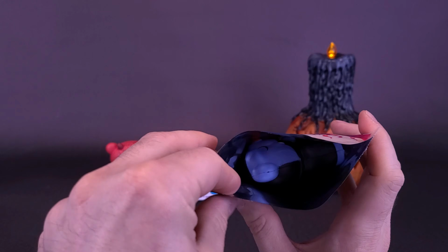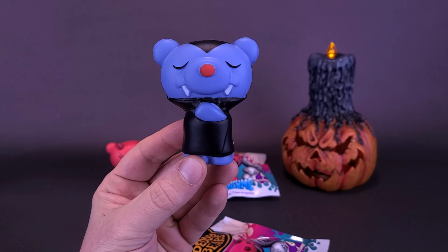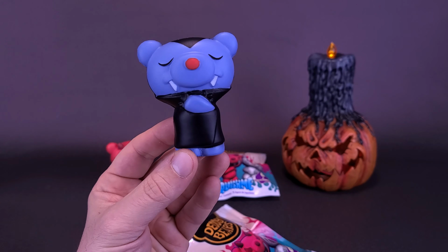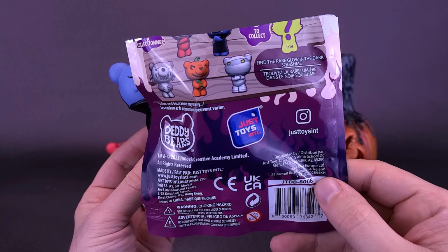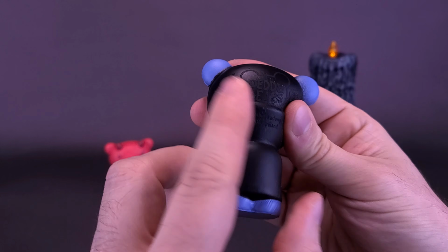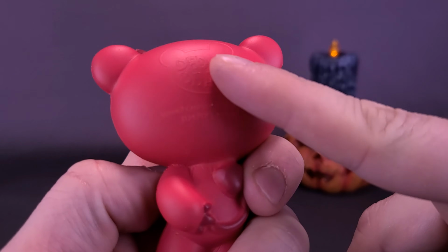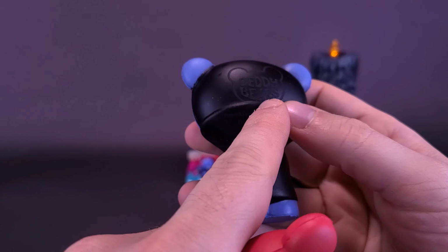The next one that we have, I think, is the one that I actually wanted. We got ourselves Count Barula. No, that's not his name. Actually, again, there's no names listed on the back of the bag. But it's a cool-looking Deddy Bear, though. Very, again, squishy. Actually does say Deddy Bear. Does this one say Deddy Bear in the back? It does. It was just a little harder to make it out. But it does say Deddy Bear.